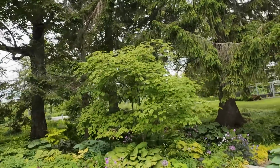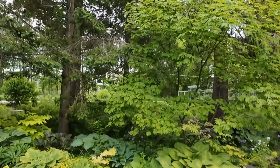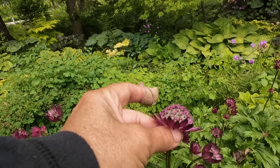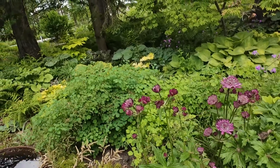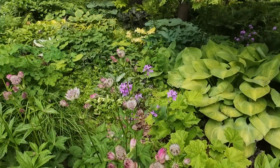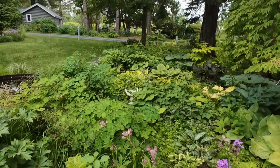The astrantia is starting to bloom and we've got a couple of colors here. I know one of these is called just Sparkling Stars, but one might be Sparkling Stars Red. Can you see the little stamens kind of dance around in there? Such a pretty plant. So that's the darker color. And then this is the other one. I don't know if this is Sparkling Stars Pink, but this one's starting to flower too. The texture is looking really good in here.